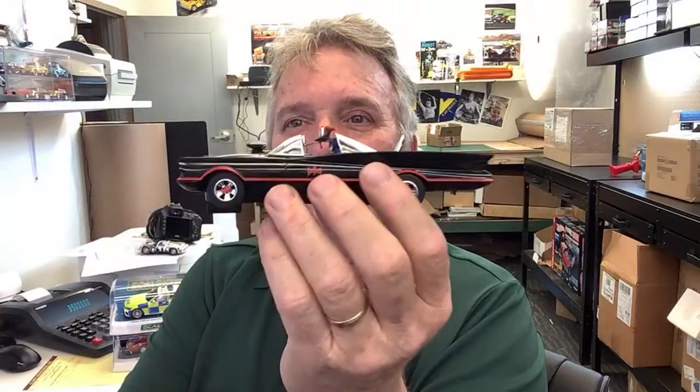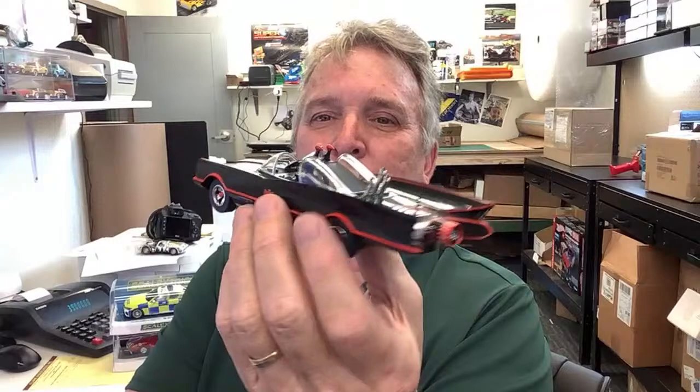But other than that, this is a beautifully made 1/32 scale car. They have really gone a long way. I can't imagine this being made 20 years ago. They've completely changed their chassis. Before, a lot of the older cars didn't have a bottom to the car. The body kind of clicked onto the chassis, whereas now the chassis is a part of the car.